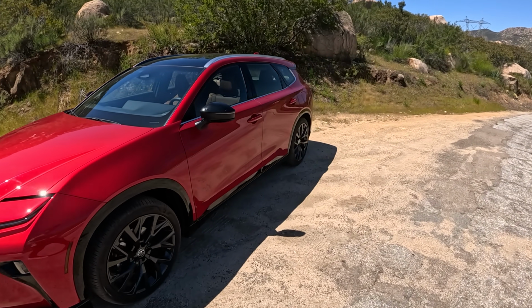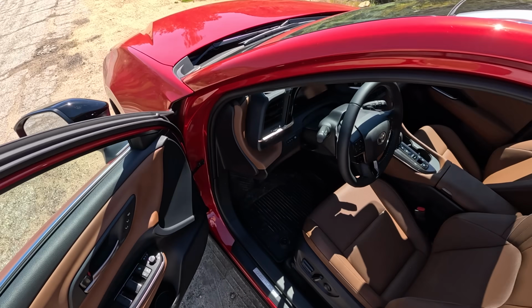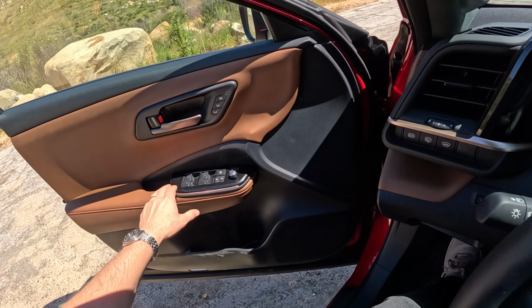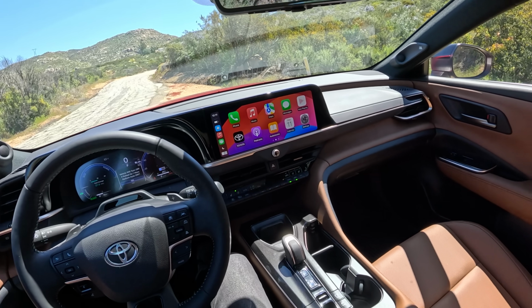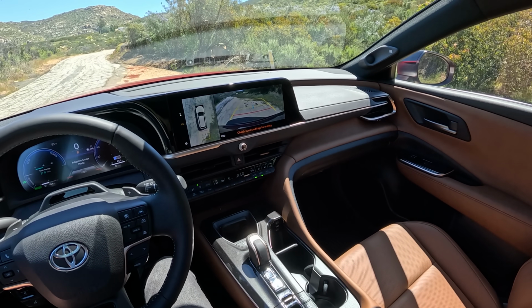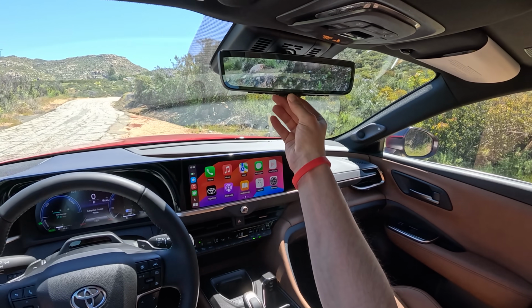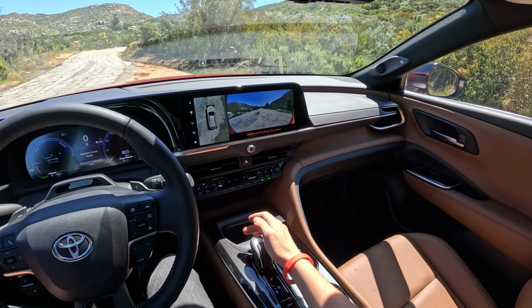For a 2-row crossover, good amount of room inside. They haven't tried to make this a 3-row. Very similar powertrain to what we've seen in a lot of other Toyota products. This has the 4th generation Toyota hybrid system. Here's your 360 cam that you get in the Advanced Technology Package. Digital rearview mirror. Get a quick access camera view button right here.